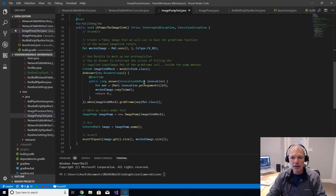So you're going to get an invocation. When the grab frame method is called, you're going to get what's called an invocation, and that's going to allow you to get the arguments to the grab frame call. You get one argument, which is the image sync. And in this case, what I've done is I've mocked an image up here.